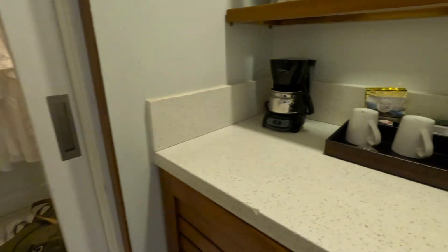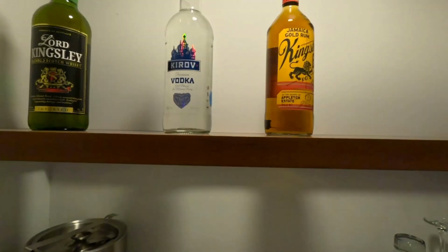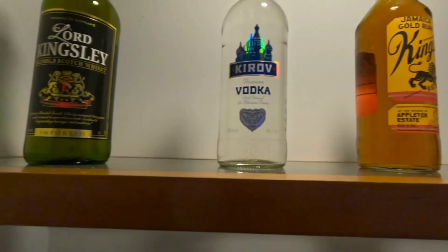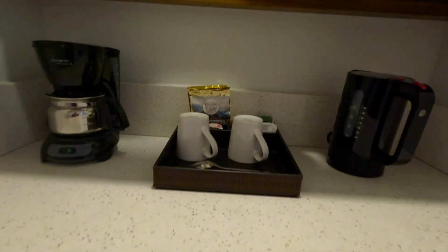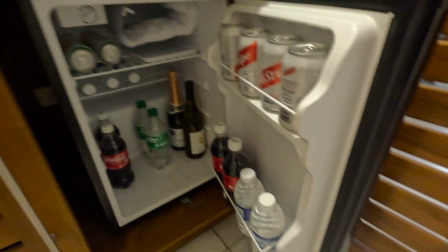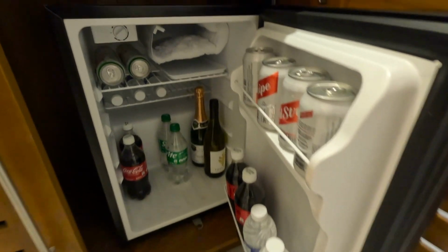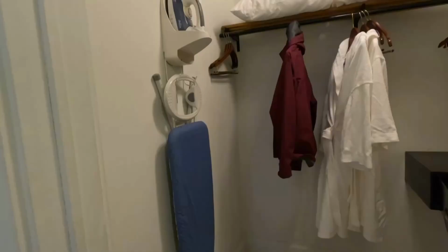This is where you will make your coffee in the morning, and also you have all your alcohols. I'm not a big, heavy alcohol drinker. I never touch those. And on the bottom is where you have a small fridge. They stock it up every day for you based on what you like. For me, it's only water that I need from this fridge, so they always have water for us. And next to there is the empty space we didn't need.